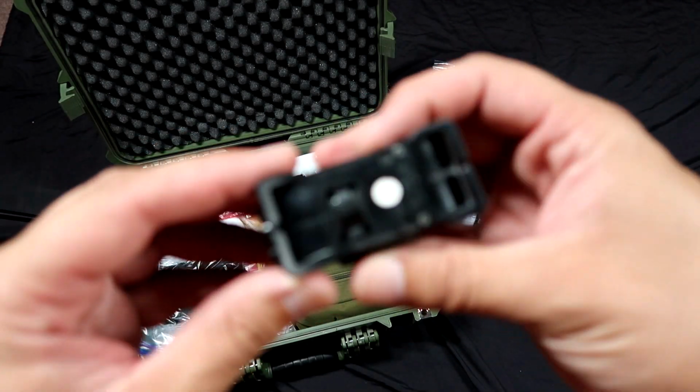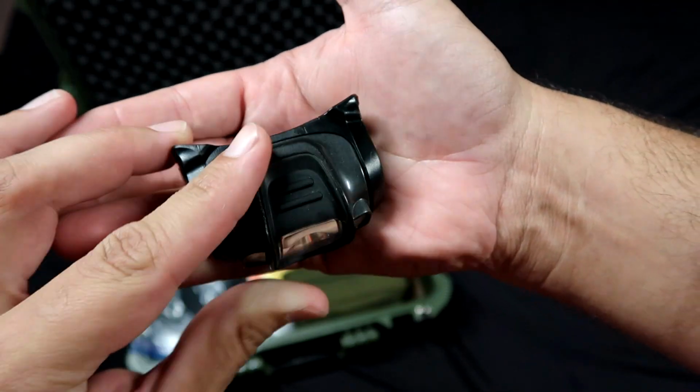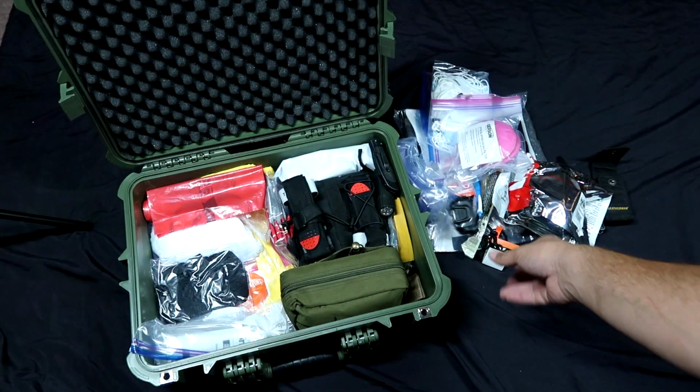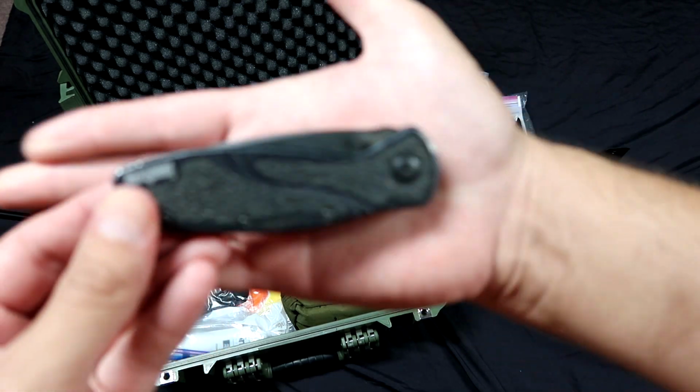Old headlamp. Strap went bad on it, but it's still a pretty decent light source. So I just tossed it in here. Never have too many flashlights I found. Actually decent ones.